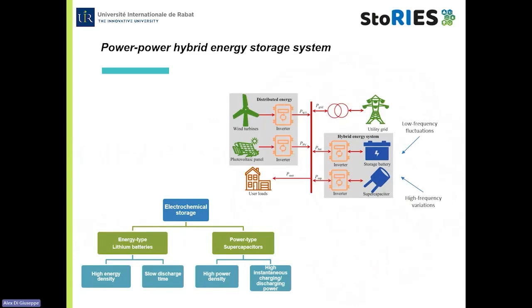So here is the example of a power-to-power hybrid energy storage system. We have a renewable energy system in which, for example, batteries and a supercapacitor are connected. Because of the characteristics of each, usually batteries are considered an energy type storage, and supercapacitors a power type storage. Because of the high energy density of batteries and their slow discharge time, they can handle the low frequency fluctuation of renewables.